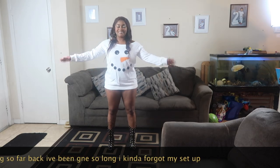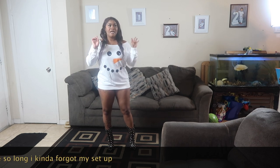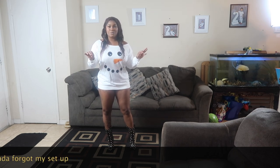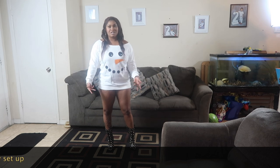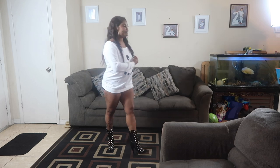But yeah, let's go to the next one. I have another oversized shirt like this and I'm just trying to get the shirts out the way so that I can take the shorts off and try on my other clothes. So yeah, let's go to the next one.